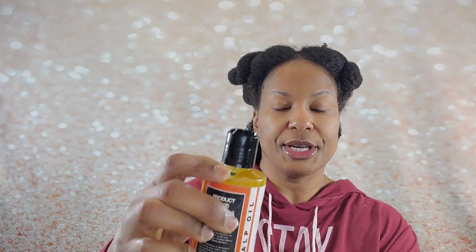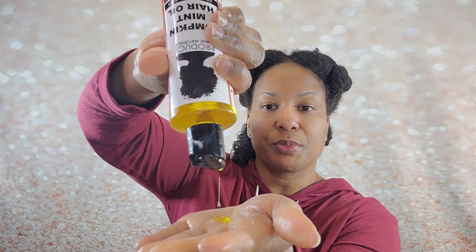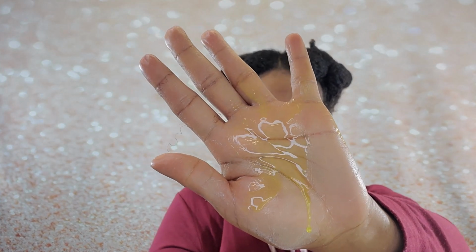This smells so good. I can smell the pumpkin and the mint from here. Oh my gosh. I don't think I opened this one. I had another pumpkin one that I used on my body, but this one says it is just a hair oil. And I realize I'm just opening this too. Gosh, it smells so good. So I'm gonna take some and put it on the other side. And this is pumpkin seed oil. It is infused with turmeric, calendula, jojoba seed oil, peppermint, and lavender essential oils. Look at that. So good. Okay, so I'm gonna do that all over, and then I'm gonna sit under the dryer.